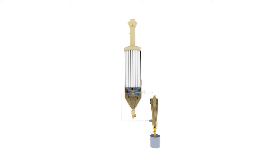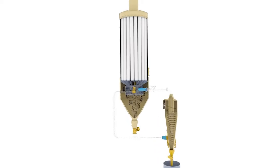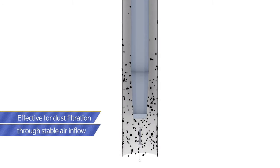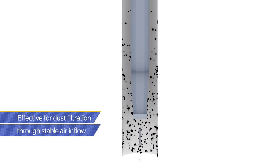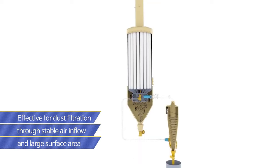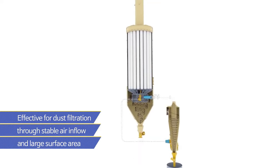In this way, the air which flows into the inner side of the filter cloth becomes to keep stable flow, and at the same time, as dust is filtered through the wider surface of the outer-inner filter part, the larger filtration effect can be obtained.